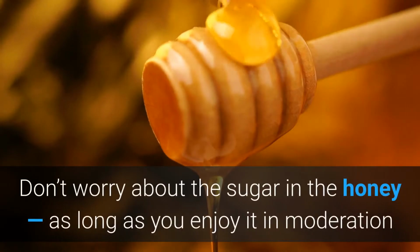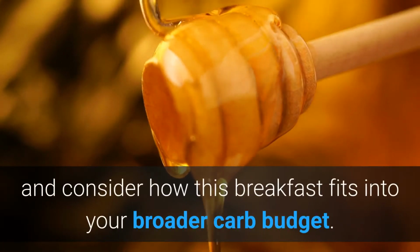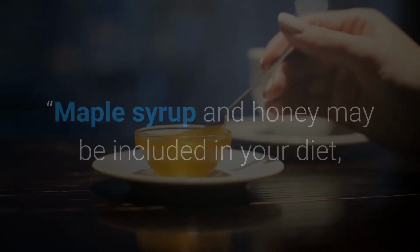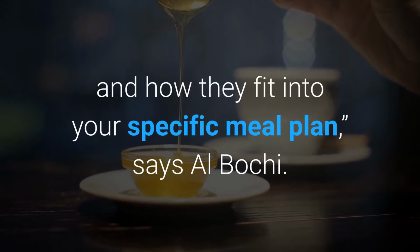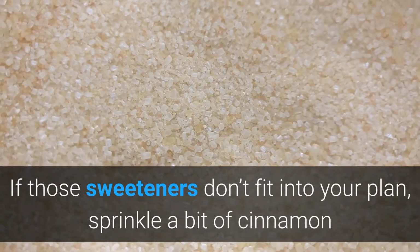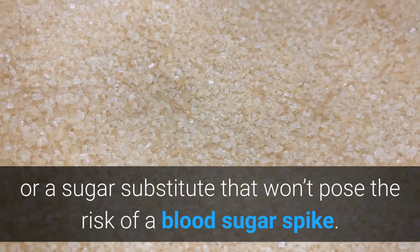Don't worry about the sugar in the honey, as long as you enjoy it in moderation and consider how this breakfast fits into your broader carb budget. Maple syrup and honey may be included in your diet, but it is important to be mindful of how much you're adding and how they fit into your specific meal plan, says Al Bochi. If those sweeteners don't fit into your plan, sprinkle a bit of cinnamon or a sugar substitute that won't pose the risk of a blood sugar spike.